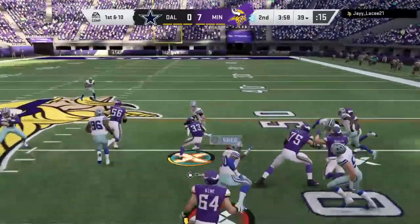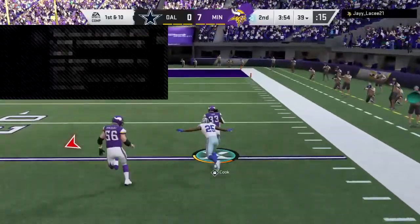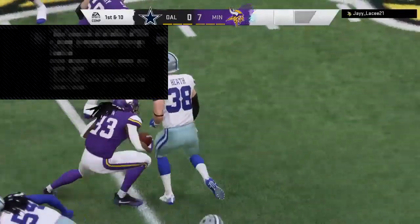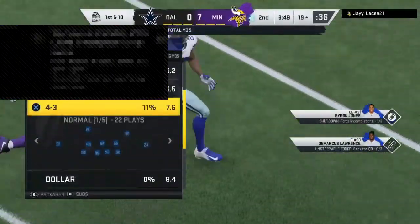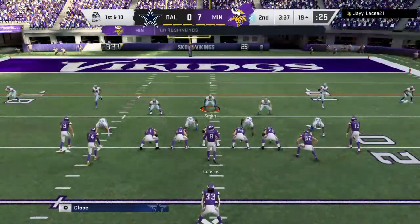Now Cook running right. He's got the first down and more past midfield, and down to the 19-yard line. A big play there out of Cook. 41 yards on the ground. The ultimate speedster, showing that speed in front of this home crowd.